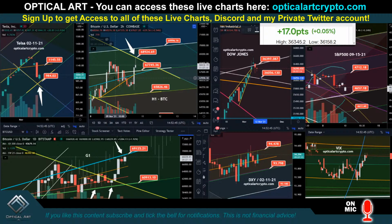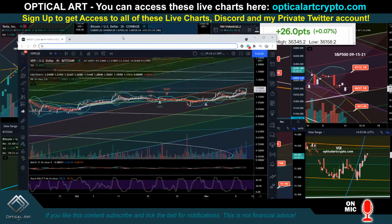You can short in a bear market and a bull market. You can long in a bull market and a bear market. Yeah, I have an XRP chart. Let me see. This was 9/15/21. Here's XRP. Let's see what's going on.